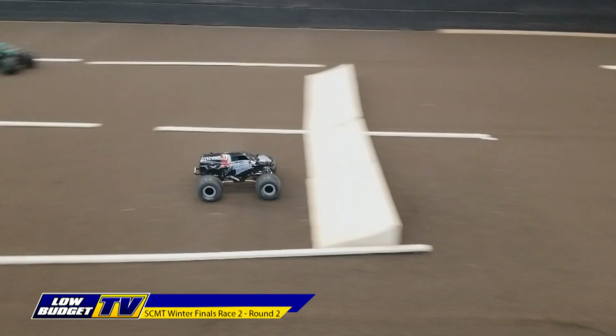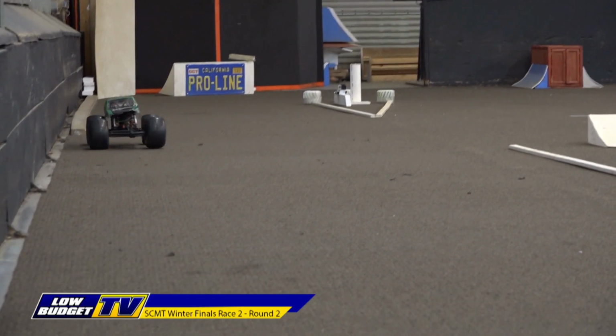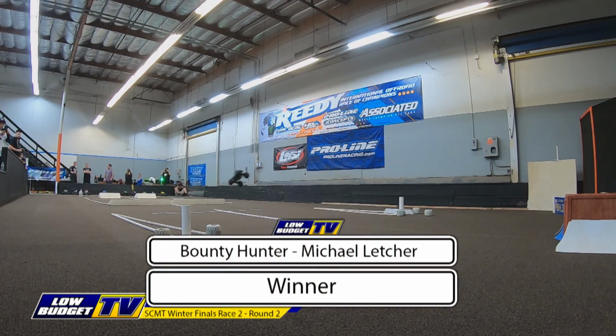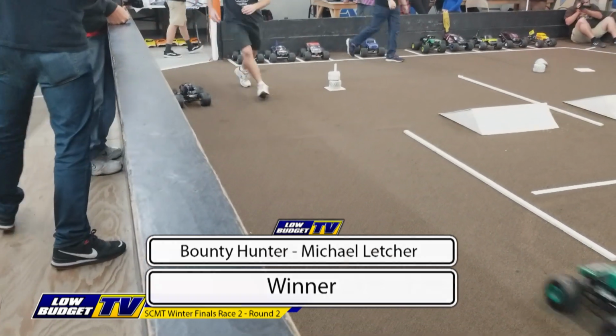Oh, but Bounty Hunter now gets the lead, even with the problems in the second corner. He does it these last couple of corners. And that's not going to help, but it will help Bounty Hunter. Bounty Hunter will be moving on to the third round.